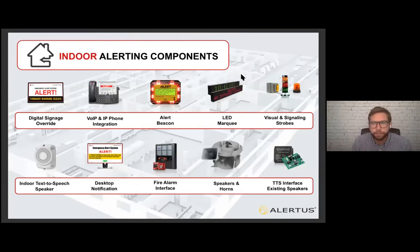If you have visual signaling strobes. If you have PA systems, we can leverage our text-to-speech interface with those existing systems. Your fire alarm interface, so leveraging the communication assets you have with your fire alarm piece. Someone pulls a fire alarm, you can automatically have that go across your desktop notifications, or automatically activate your speakers, your sirens, your strobes, all of those things, depending upon exactly what your goals are and how you want this to be accomplished. Ultimately, it's up to you.